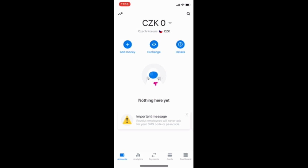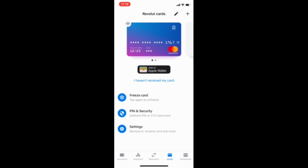I don't use Revolut as a first account because I don't think it's good for that, but Revolut offers a lot of other features which are quite nice. As you can see, you've got their cards. If you lose your card, you can freeze it. As you can see here, it's quite easy.